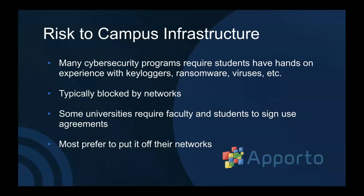We've heard instances of ISP providers to universities who've complained that the universities seem to be having some signs of malware on their network, and therefore the ISPs threaten to block them. So there are a lot of issues associated with setting up a cybersecurity program, cybersecurity software on-prem, on the campus network, and most universities prefer to put it up off their network. Next slide, please.